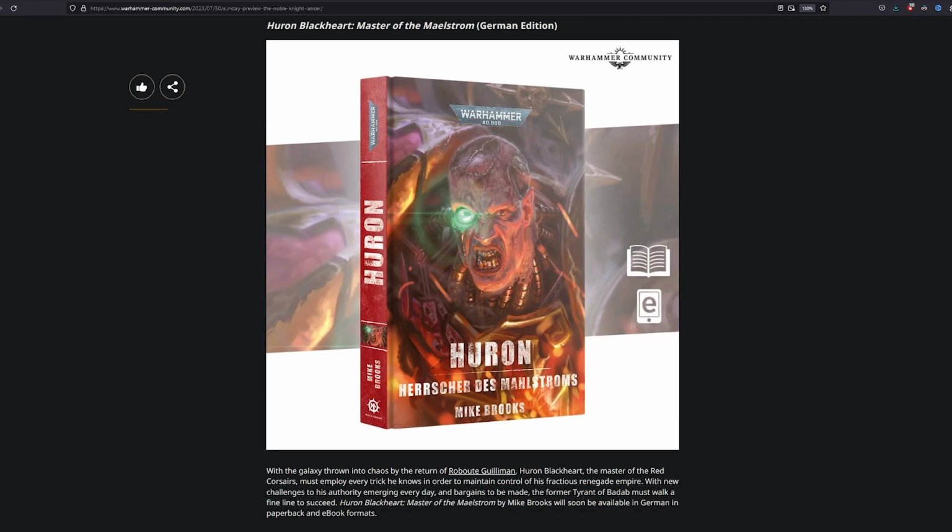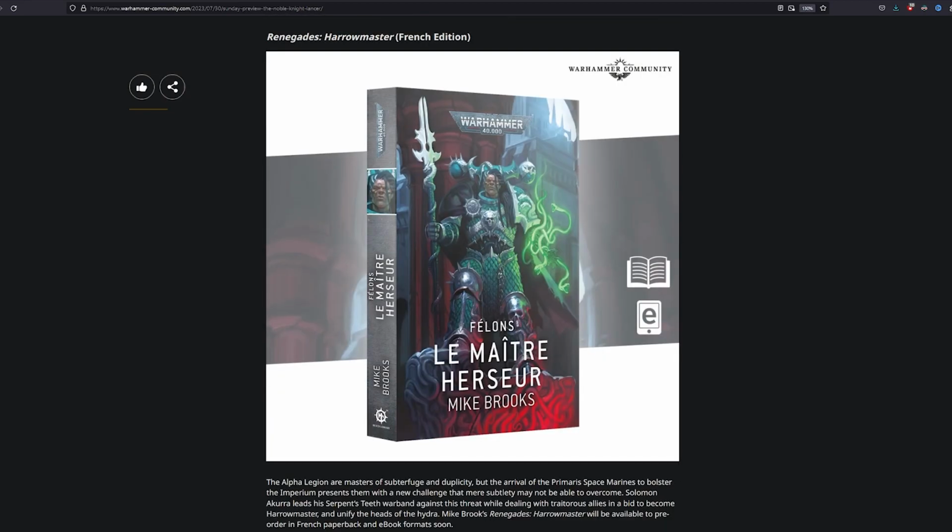We got the German edition of Huron Blackheart, Master of the Maelstrom. The galaxy is thrown into chaos by the return of Huron Blackheart. The master of the Red Corsairs must employ every trick he knows in order to maintain control of his fractious renegade empire. With new challenges to his authority emerging every day and bargains to be made, the former tyrant of Badab must walk a fine line to succeed. Huron Blackheart, Master of the Maelstrom by Mike Brooks will soon be available in German, in paperback and in ebook formats. We've got another one.